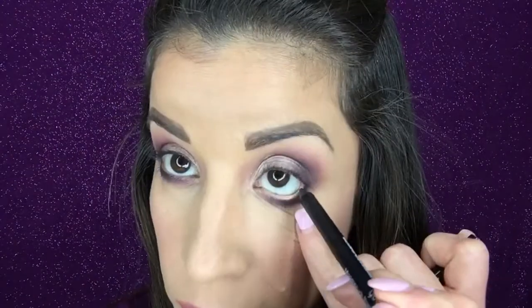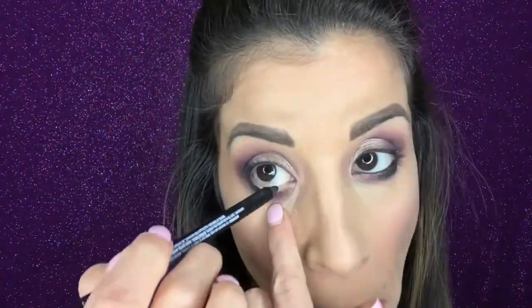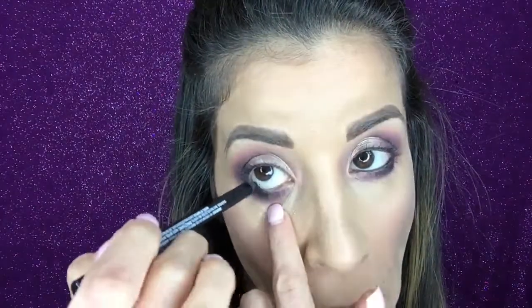And now for eyeliner, I'm taking Younique's Precision Pencil in the color Perfect, which is black, and going on the inner outer line of my eyes.